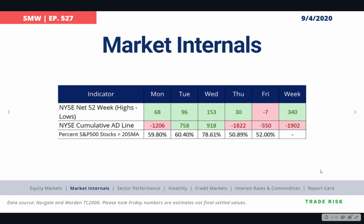If we take a look at market internals here, this is where things start to get interesting, and I want to spend some time on the next couple of slides. So we usually look at these two stats, which are the NYSE net 52-week highs minus lows and the NYSE cumulative AD line. Those two in combination can give you a pretty good sense of what's going on. There are other measures, of course, like percentage of stocks above moving averages, and there's lots of ways to slice and dice market breadth. But these are our favorites, and we like to look at the total numbers here on the week.